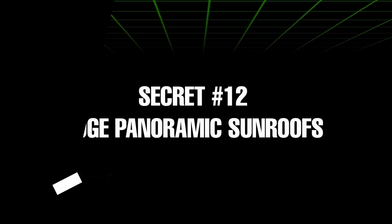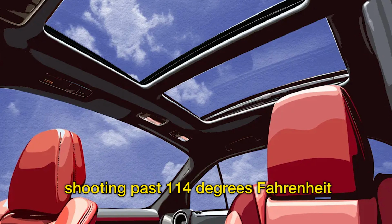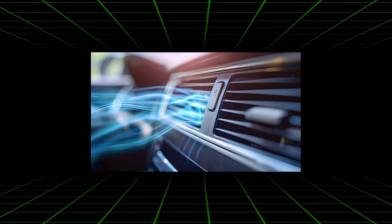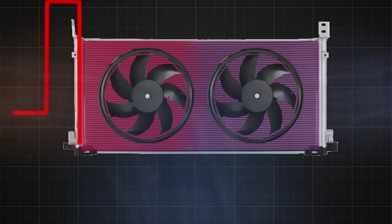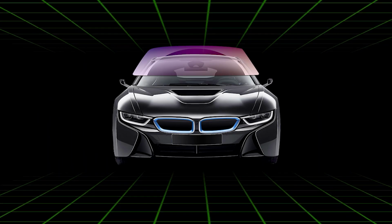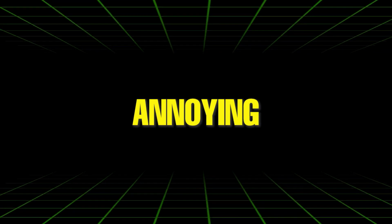Feature 12. Huge panoramic sunroofs. Some owners report cabin temperatures shooting past 114 degrees Fahrenheit just from parking in the sun. Your AC has to work overtime, increasing energy consumption and reducing EV range. Even with UV tinting, you're getting excessive exposure, and the glare can be seriously annoying.